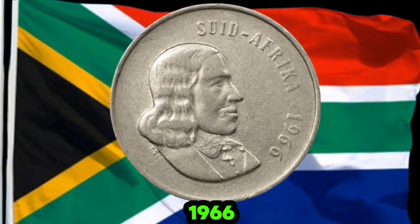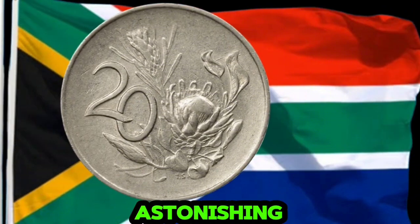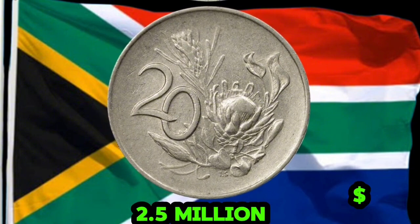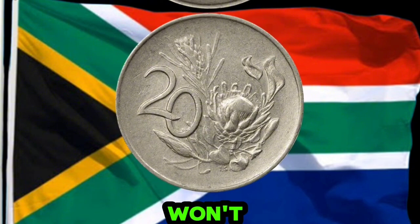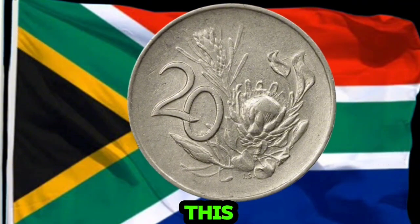The 1966 South Africa 20-cent coin, valued at an astonishing $2.5 million. Yes, you heard that right, $2.5 million. You won't believe the history, rarity, and incredible story behind this coin.